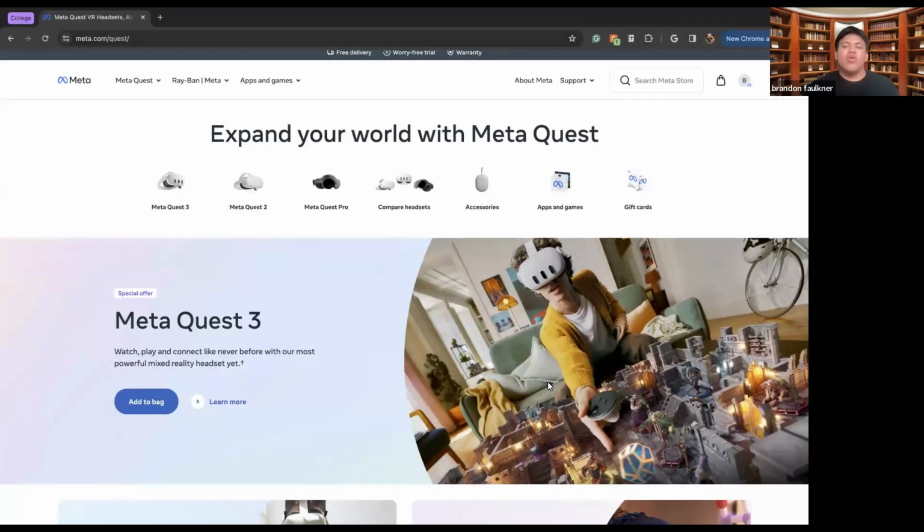So what is MetaQuest? MetaQuest is essentially the version of VR that Meta, also known as Facebook and Instagram, have created. This allows you to play games, experience different virtual worlds, and it also allows you to watch movies and get work done at the same time.